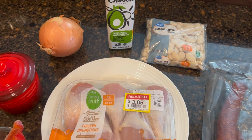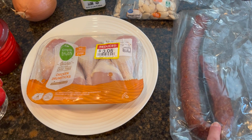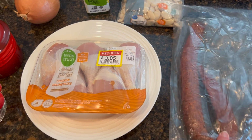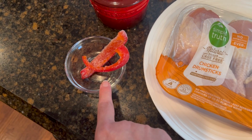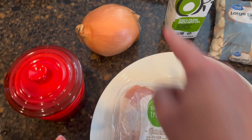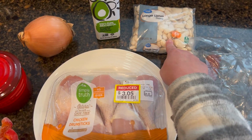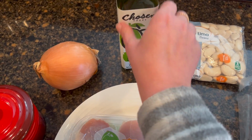We're gonna use chicken drumsticks, 1 link of smoked sausage. This is the deer sausage that I opened up for the shrimp gumbo. A couple of slices of frozen bell pepper, a large onion. We're gonna use 3/4 of this onion for the chicken and sausage gravy and 1/4 of the onion for the lima beans. Cajun seasoning, avocado oil, and rice.